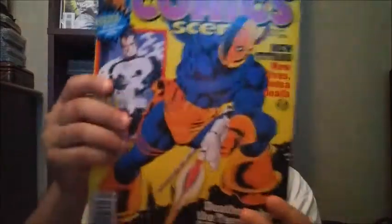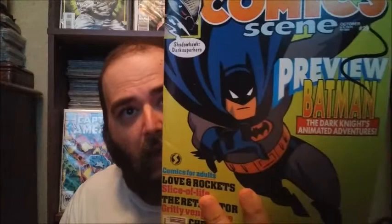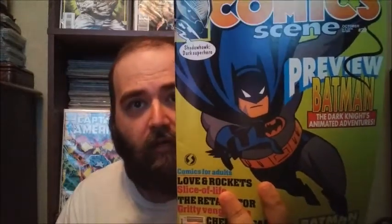I picked up issue 24 with Deathstroke, a nice cool cover of Deathstroke. Trying to get that glare. Yeah, the glare. There we go. So it's a nice one. I picked up this one that previews Batman: The Animated Series, and that's coming back. From what rumors say, HBO Max is bringing it back.